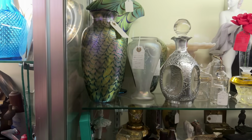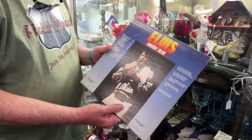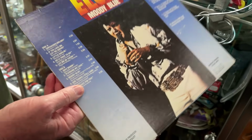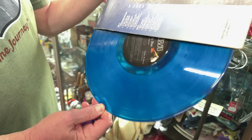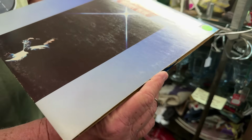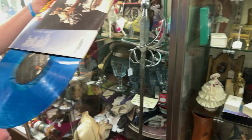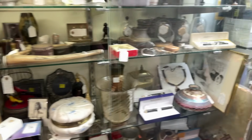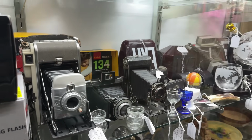Oh, look at that art glass right there. It's very pretty. I've been buying some art glass. Look at what Gary's got here. Check this out. So I just looked at this out of curiosity, and it's a blue one. Oh, you don't see many blue ones. How much are they asking for it? 40, of course. Yeah, that's one I'm always looking for. It's so cool, though. I've seen red. I've never seen blue before. That's interesting. See how we're learning so much.